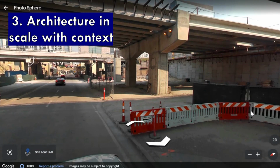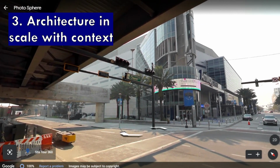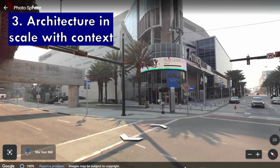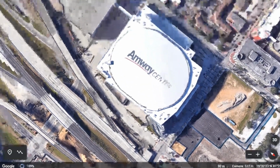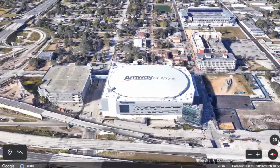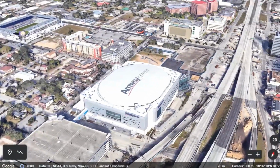Third thing is, is it at scale with the surroundings? Or is it kind of like a vanity architectural project that sticks out like a sore thumb and sort of looks good in 5-second helicopter shots, but doesn't do anything for you at the pedestrian level? You can imagine that team owners and city leaders love an architectural showpiece, but places like that just don't really integrate well with the surrounding urban form. So you can see that the Amway Center isn't particularly beautiful, and it just sort of hulks over all of the surrounding blocks, except for maybe the big parking structure next door.